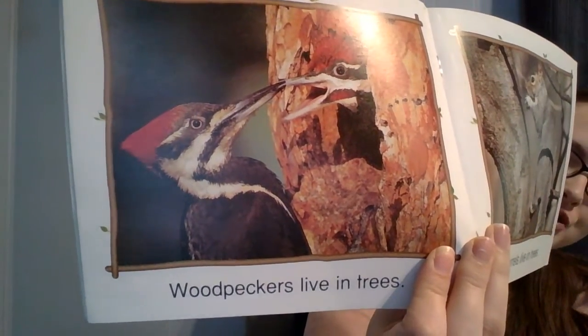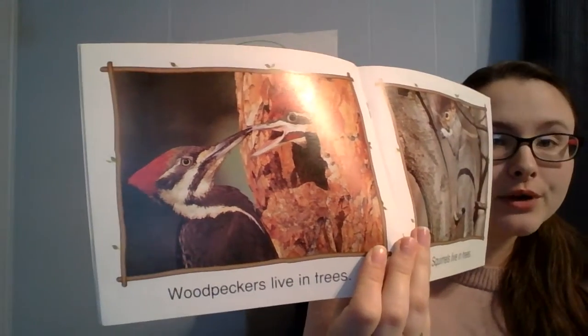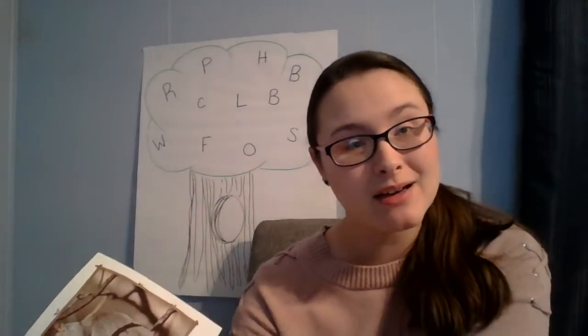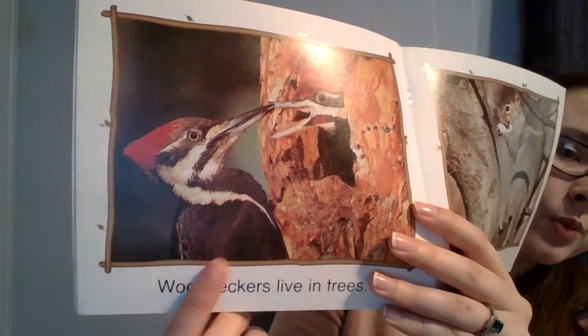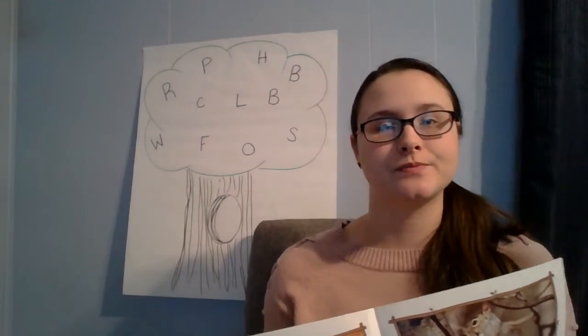Woodpeckers live in trees. So a woodpecker is a kind of bird. And they go around to all the wood on the trees and they peck, peck, peck with their beaks because they want to eat the bugs or the insects that are inside the bark of the tree. So inside the tree. So woodpecker starts with a W. There it is.